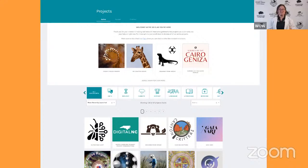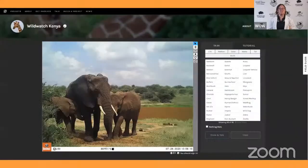All right, here's our first image. So go ahead and type into your chat box what animals you see. I'm gonna give you guys just a second to figure it out. All right, you guys are quick. You're already starting to get some answers in. Good job. I'm seeing more answers. I'm seeing a lot of the right answers. This is a pretty easy one. Just a couple more seconds.